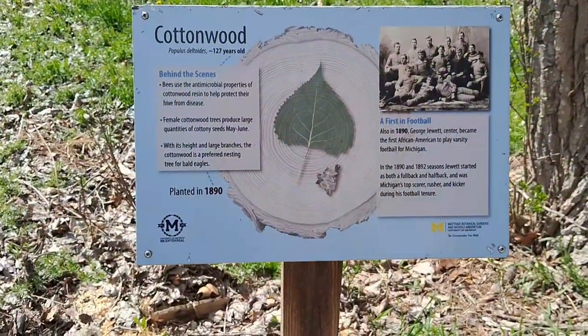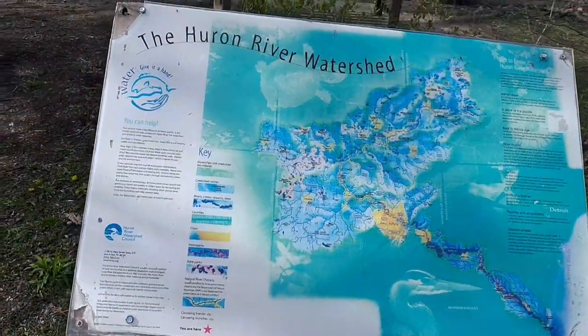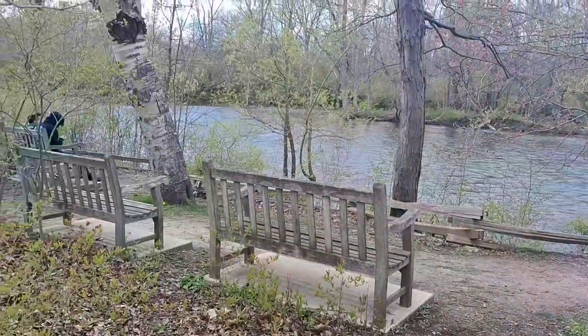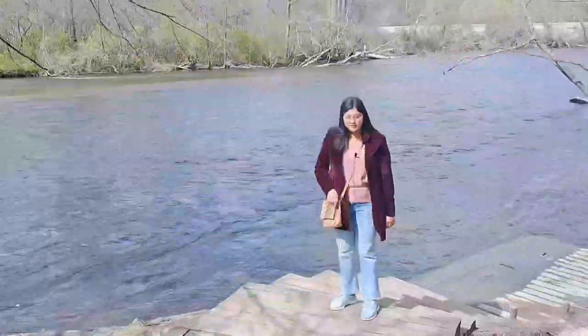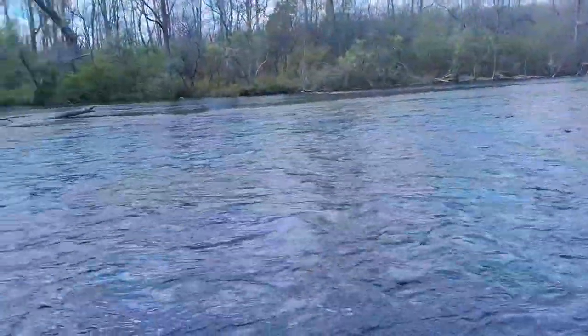Friends, we are still exploring this park, this arboretum, and now we are proceeding towards the Huron River. I'll meet you there. We reached at the Huron River watershed. The river is beautifully flowing. People, we reached at beautiful Huron River. We'll spend some time here and we'll take its vibe. Let me handle the camera for you. Look at the lovely water flowing.